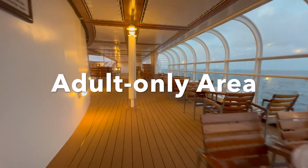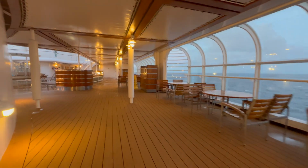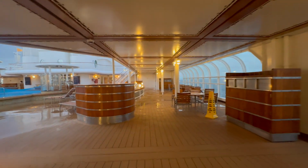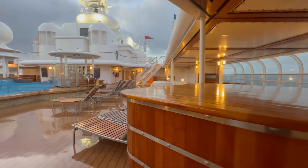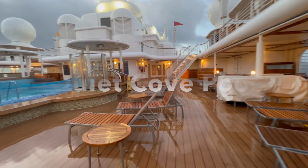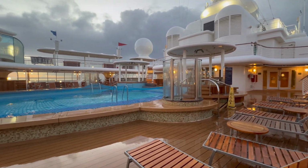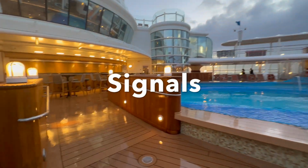Now you are entering the adult-only area. You will find the Quiet Cove Adult Pool, Cove Cafe, and Signals Bar. The Quiet Cove Adult Pool is located forward on Deck 9. Adults can relax in this area with no children around or any noise. There are lounge chairs surrounding the pool, and there is an additional sitting area near the gazebos. Some days you can enjoy live music poolside.